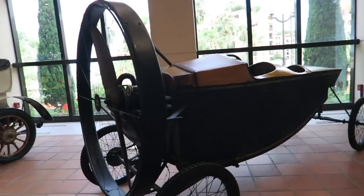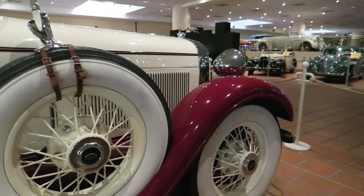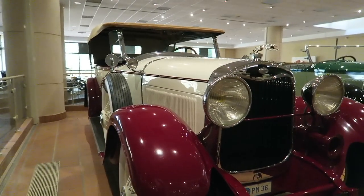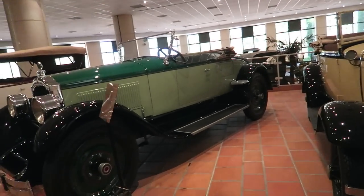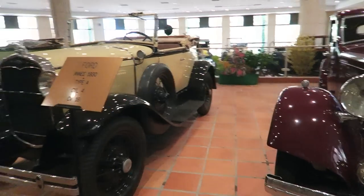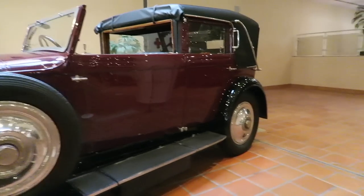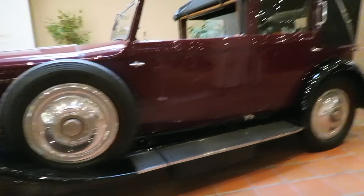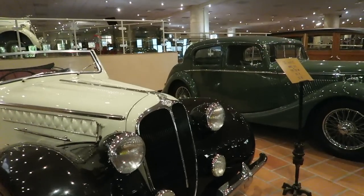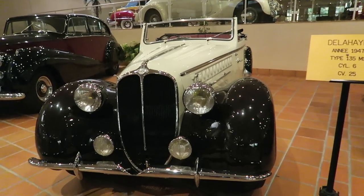Well, it's possibly a flying machine of some sort. Flying swan. The flying bird must be something to do with Pennsylvania. I love the wheels. I love the wheels, look at that front. Deadly. Just big, yeah. Delahaye. I don't remember that name ever before. Beautiful, isn't it?